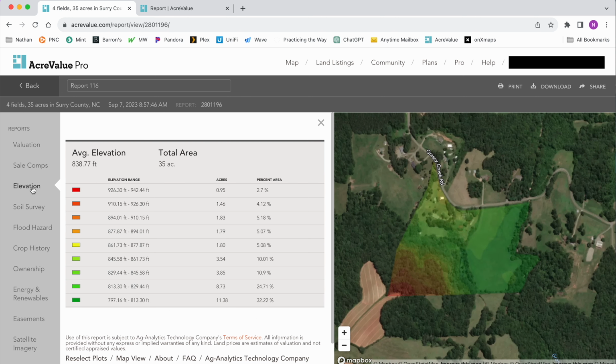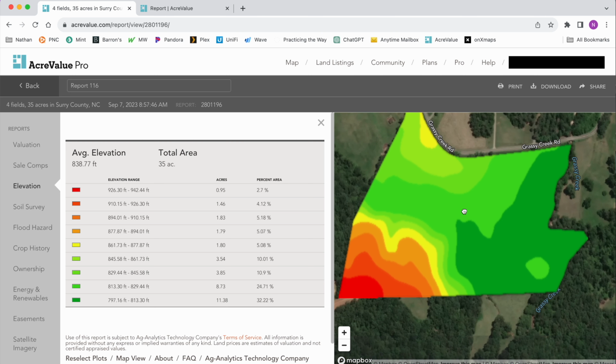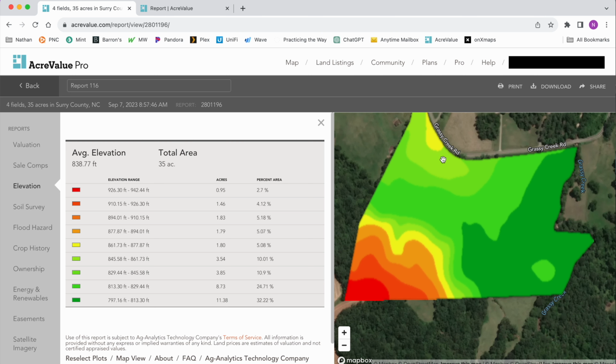But the most important pieces here are the elevation. So as you can see, this is a really flat lot. So this is all the same. The dark green is all the same elevation. Light green is, I think, 10 feet less, and so forth. And as you can see at the bottom, it starts to get much, much steeper. So the elevation range is from 797 all the way up to 926 feet. So about 125 feet in difference between the top of the parcel and the bottom of the parcel.